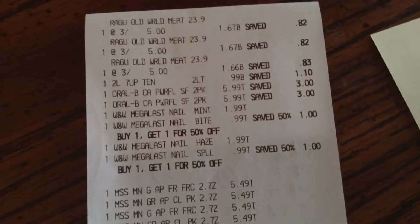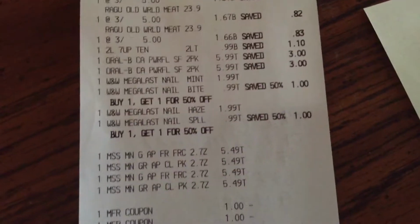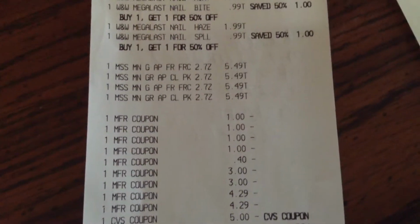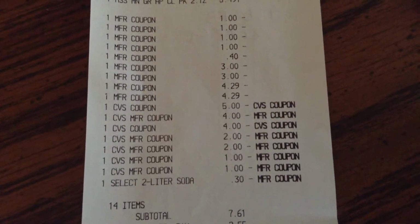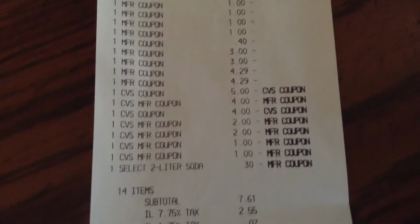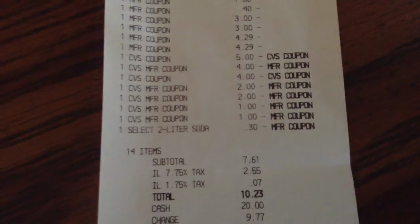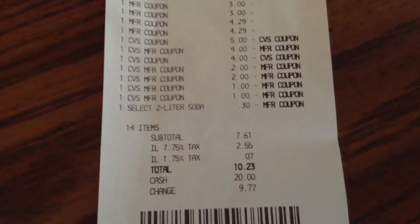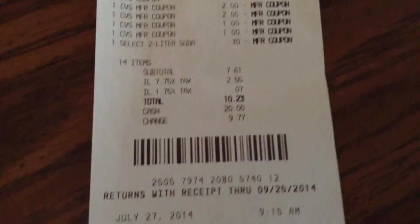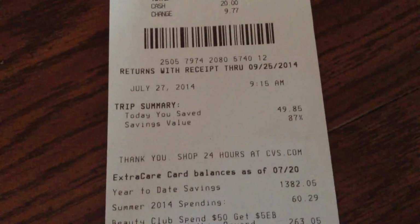So up there are the Ragu, the 7-Up, the Oral-B, the Wet n' Wild, and the Speed Stick. I used the dollar coupons on the Wet n' Wild, the 40-cent coupon on the Ragu, the $3 coupons on the Oral-B, and the $4.29 on the Speed Stick, and then $19 in Extra Bucks, plus the 30-cent coupon on the 7-Up. I paid $7.61 after tax. I paid $10.23 and saved $49.85.